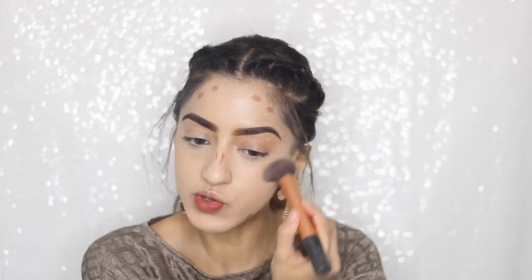The good thing with this cream contour is the fact that it is a foundation. So because it's a foundation, you're getting extra coverage on your face. And not only that, it's just so easy to blend out.